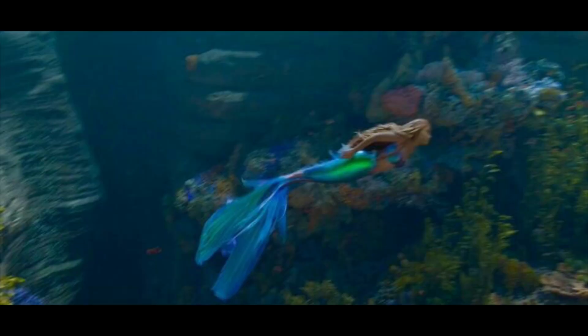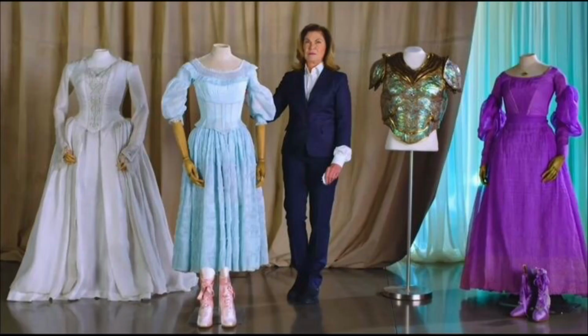I am so excited for this new film. I can't wait to see it. I can't wait to see all the costumes. I can't wait to obsess over them and try to make them myself.